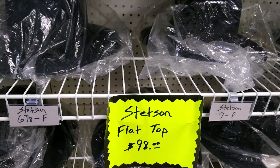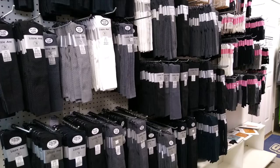And here we have the Stetson flat top hat. It was a little bit cheaper, maybe if someone didn't want to spend as much. So it was $98. Back in the dress area, the nicer area of clothes, not the workwear, they had socks. They came in colors like black, navy blue, gray, and white, as you can see.